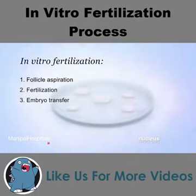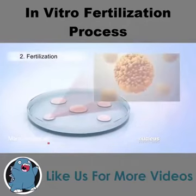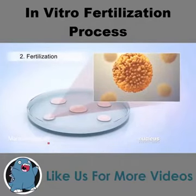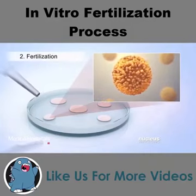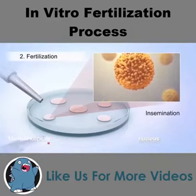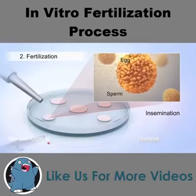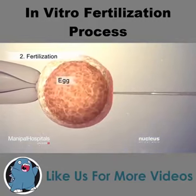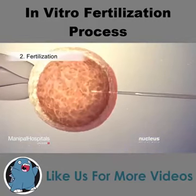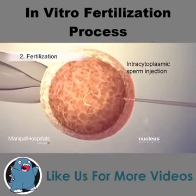During the second part of in vitro fertilization, called fertilization, the collected eggs will be taken immediately to a laboratory where they will be fertilized. Fertilization may be performed by insemination, where several sperm are mixed with the healthiest eggs. Or the eggs may be fertilized with sperm injected directly into them during a process called intracytoplasmic sperm injection.